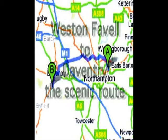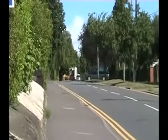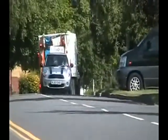Weston Favell, Northampton, to Daventry via the scenic route. Leaving my home in Booth Lane, I make my way firstly to Boothville.